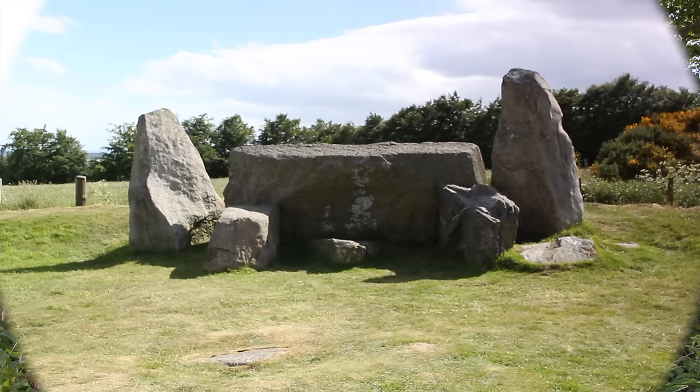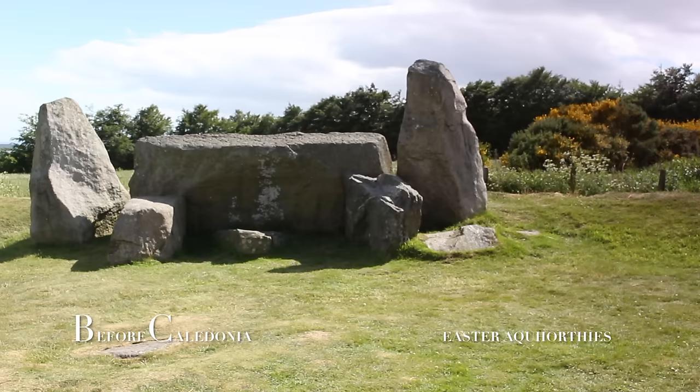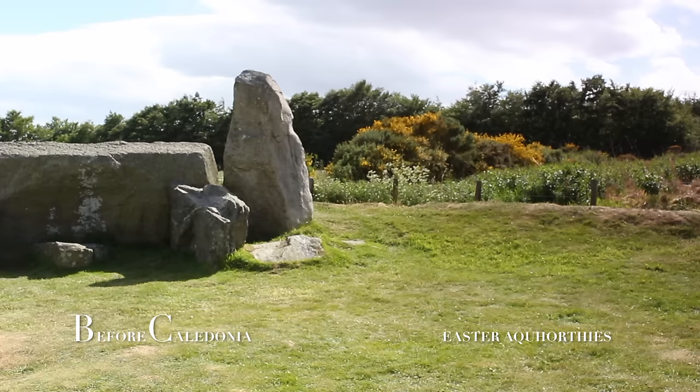Easter Aquorthies is the best known and best preserved recumbent stone circle in Aberdeenshire. This ancient megalithic ring is a must-visit site for the ancient history enthusiast, lay hunter or curious local person. The name Easter Aquorthies may translate from Gaelic as field of prayer or field of pillar.